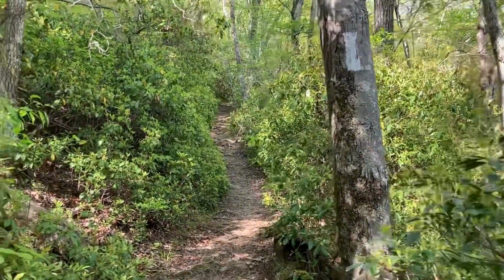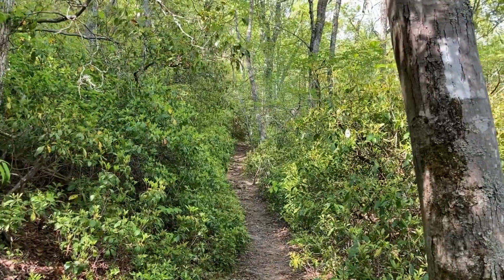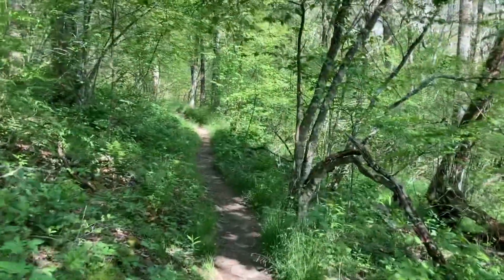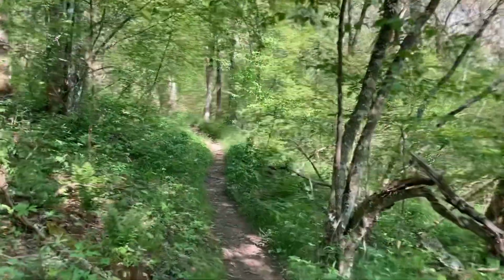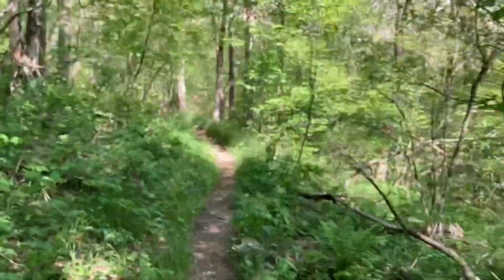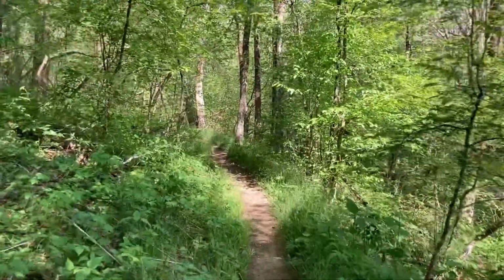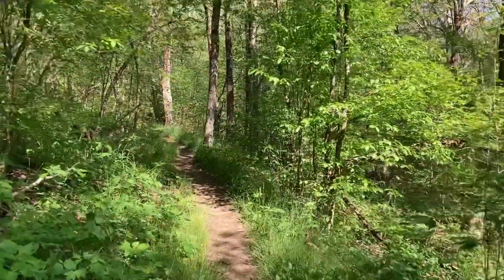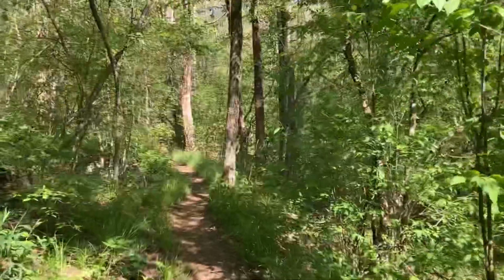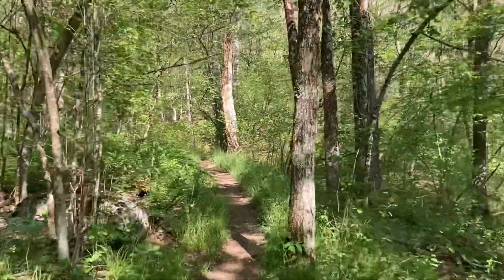Kind of regretting leaving, but I want to get closer. This is 0.8 from the top. It's a little less steep, but still going up, obviously. It's got to be close to 5 now. But once I get on top of this, I think it's like a half mile until the spot that I want to camp, unless I find something better sooner.